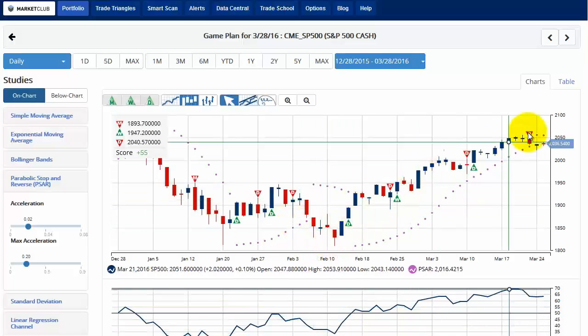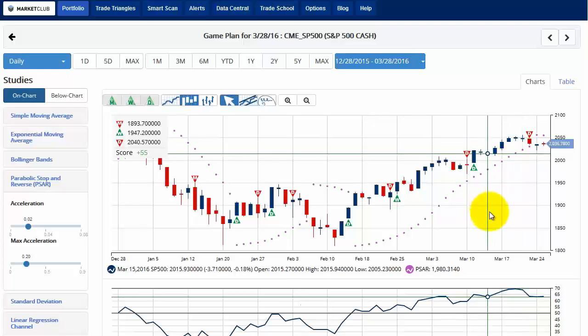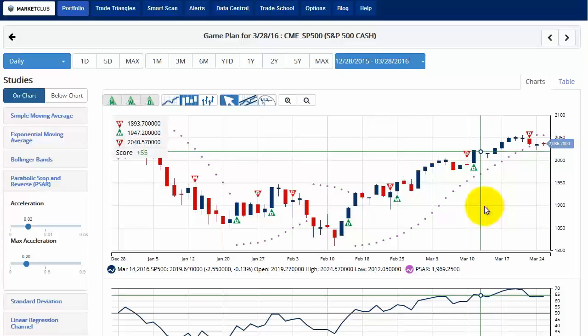This, by the way, we've had about a 6% gain in the equities, which is one of the largest I think it's been forever. Certainly the largest I've seen in such a short period of time.